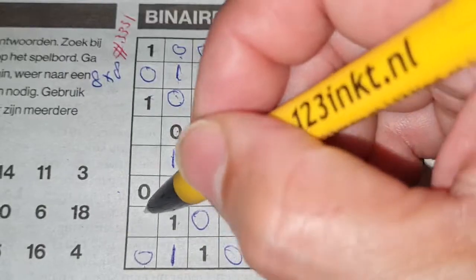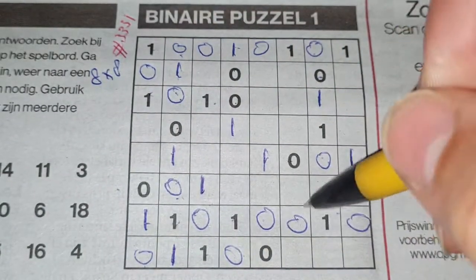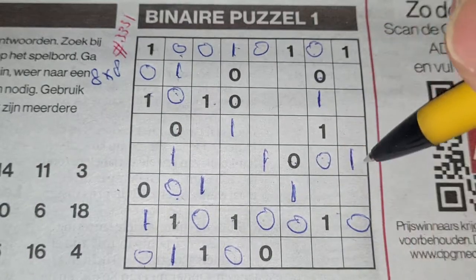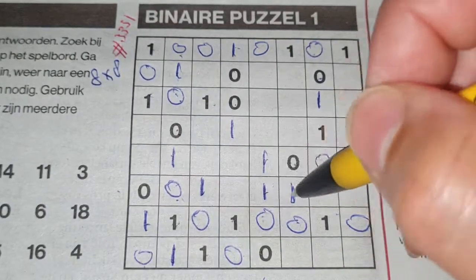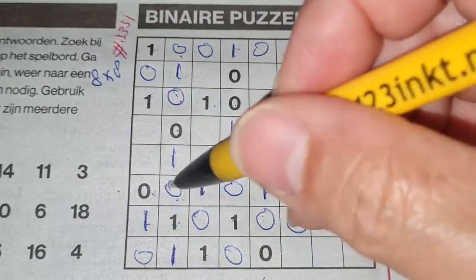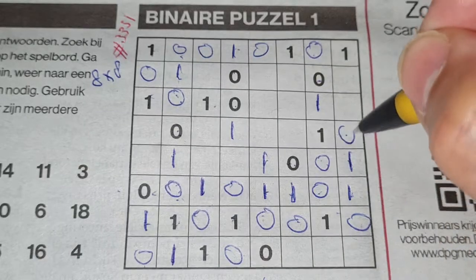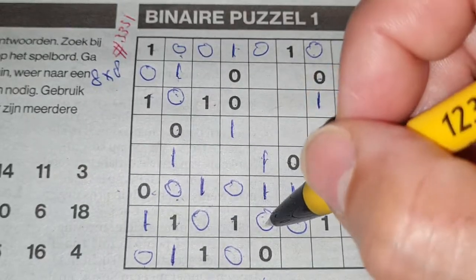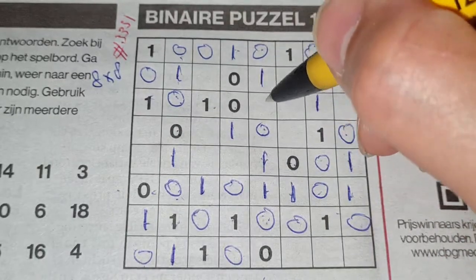Between two O's comes a 1. Now we have 4 ones, so the rest are O's. Between two O's comes a 1. Double O, here one, there one. Double one, here no, there no. 4 O's we have, so the rest are ones. Double one, here no, there no. Double one, here no, there no. 4 O's we have here, so the rest are ones.